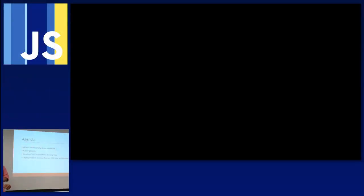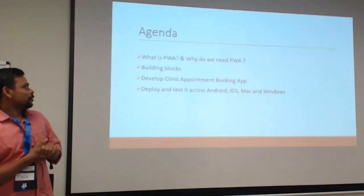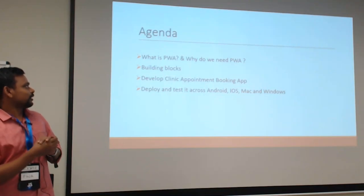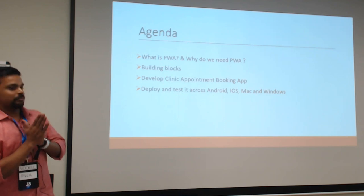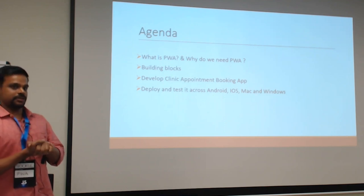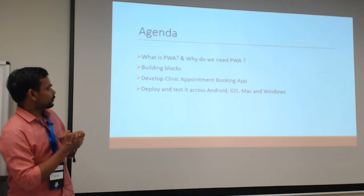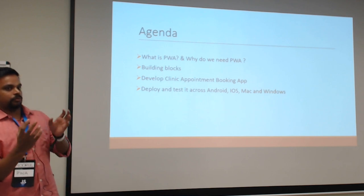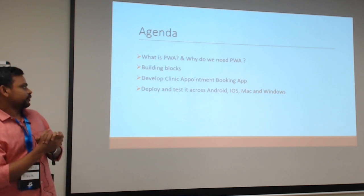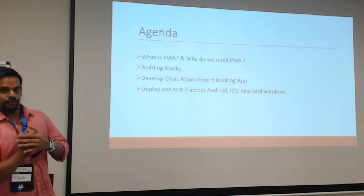What are we going to do? Okay, agenda. Since it's a workshop, you don't want to talk much on the slides. But we understand that it's good to have a basic understanding of what is PWA and why do we need PWA, and the building blocks which enable building progressive web applications. And then we will straight away dive into developing an app, or I would say converting an existing app into a progressive web app. And then we will be deploying it and testing it across Android, iOS, Mac, and Windows.